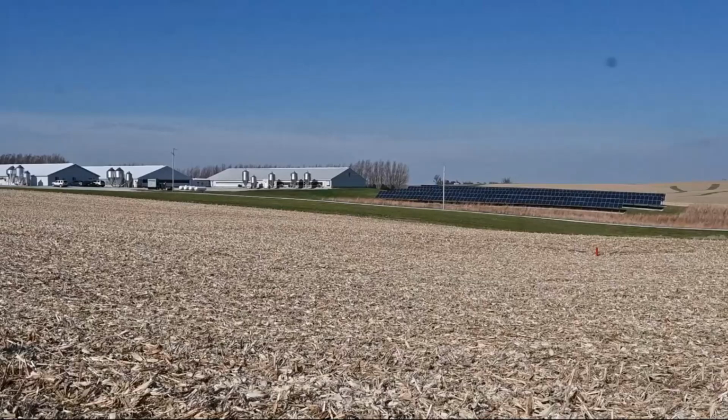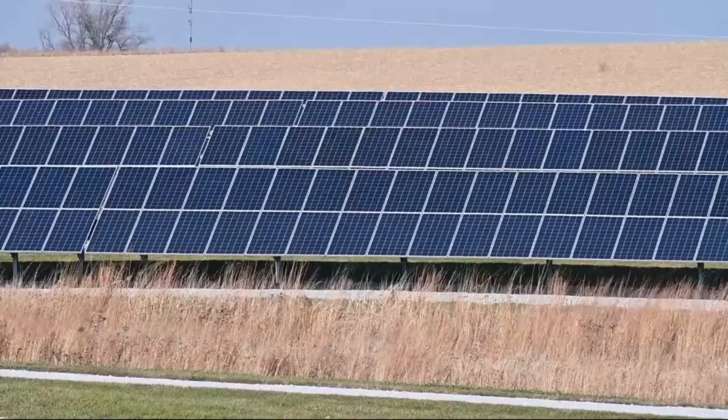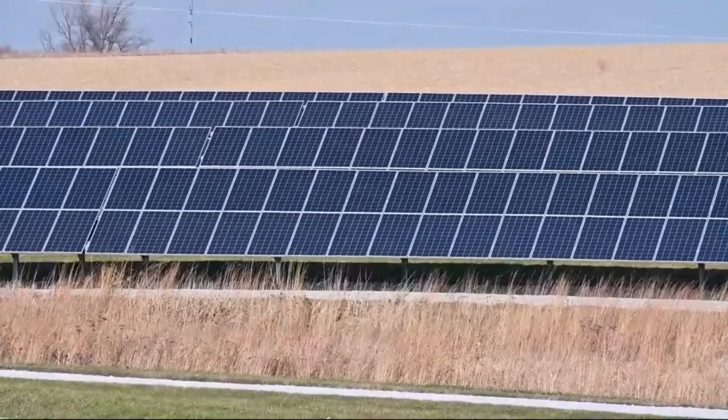From an energy efficiency standpoint, we've got a lot of hog facilities. Over the last several years, we've converted all of our hog facilities over to LED lighting. So that's kind of step one, is make sure we're reducing our energy usage as much as possible. But then in addition to that, we've installed some solar panels on several of our sites.